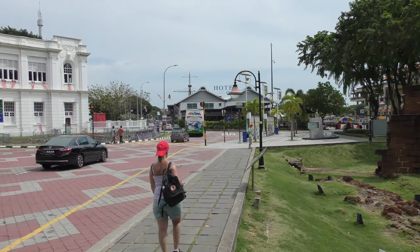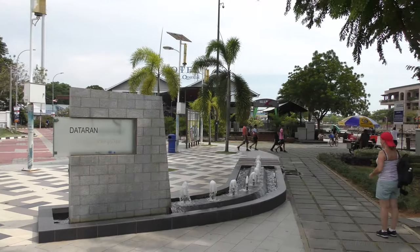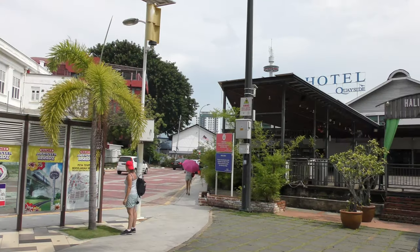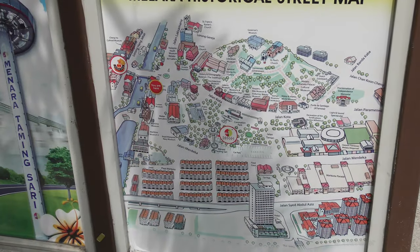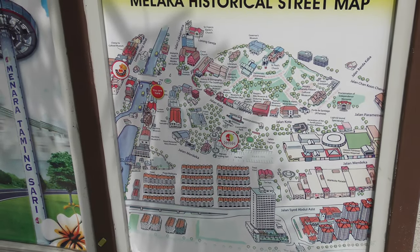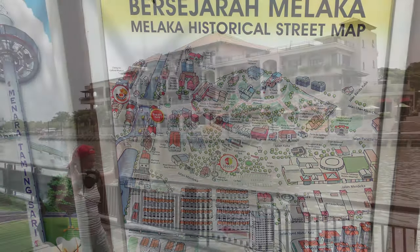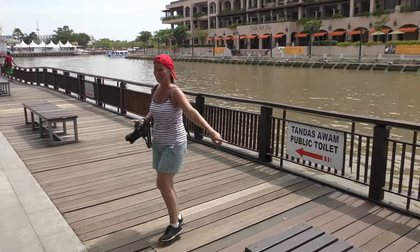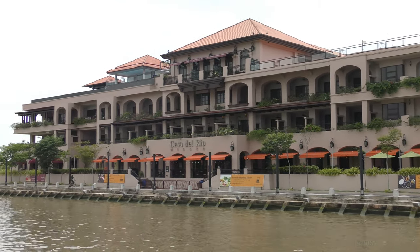We're going to make our way down, right down to the bottom. I can see the mast of the wooden ship. Hotel also. It's a little map of what the area looks like. Thunder's coming up. Oh yes. That way. It's quite a building there, called the Casa del Rio. Has to be a hotel.